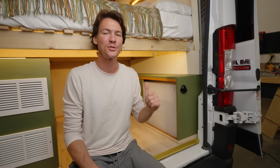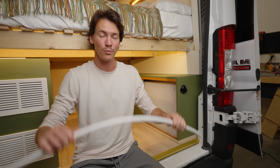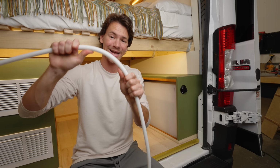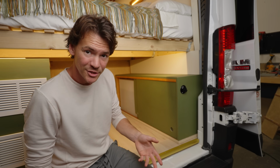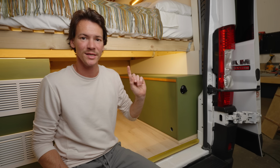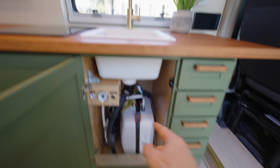And in this design, I made sure that there are no connections at all hidden behind any cabinets. And this is because of the brilliance of PEX piping. You can just simply bend this at 90 degrees instead of adding a 90-degree connection. So as far as connections go, there's only one right there on that side of the tank. Everything else is underneath the sink, completely accessible, along with your 12-volt water pump and 2.5-gallon water heater.